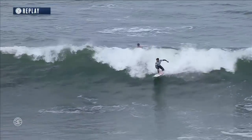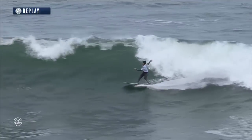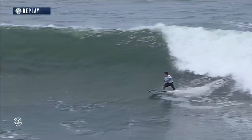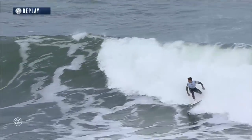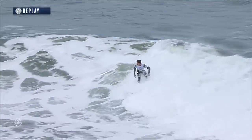So Medina out front now, courtesy of a great showing of backside turns on this wave. Yeah, I love the back part of this wave. I mean, look at the speed and drive he's getting out of his board and just blowing by those sections. This bottom turn right here, just fantastic, and just ripping the top of that wave off and mixing it up with that beautiful snap in the pocket.